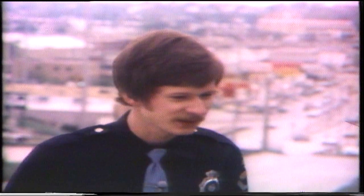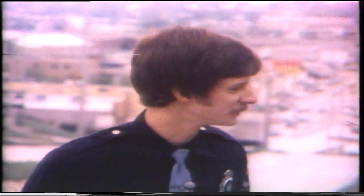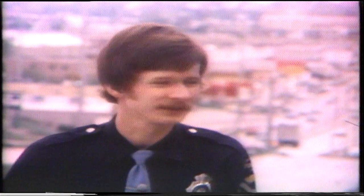I think afterwards I was more scared for the next couple days because I had a little problem sleeping. But at the time, there was too much going on. I had to drive the car, keep my mind straight so that I could talk on the radio and get my broadcast down to the central station to the other cruisers. And when you're driving a cruiser and you're going the full works, you don't have time to be scared at that time.